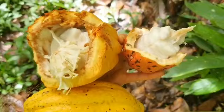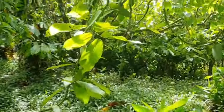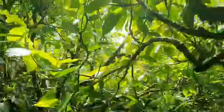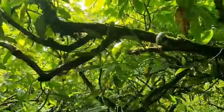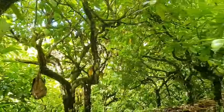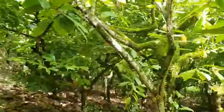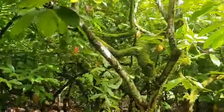Aquí estoy con mis cacao pods. Aquí está un vanilla vine climbing on the cacao. It's amazing. It's magical. Wow. I am enamored. I am so in awe.